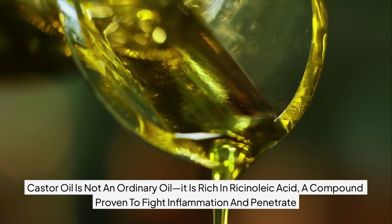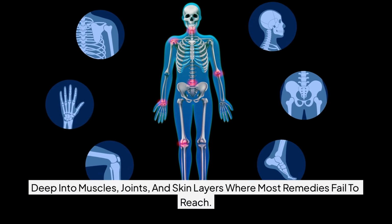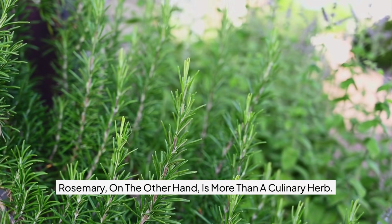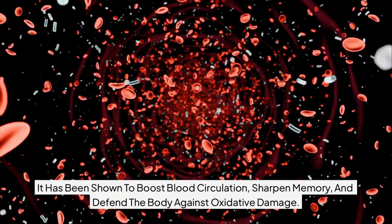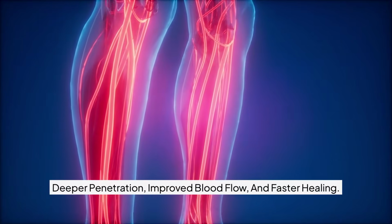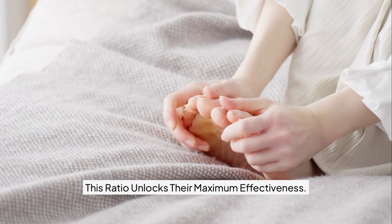Castor oil is not an ordinary oil, it is rich in ricinoleic acid, a compound proven to fight inflammation and penetrate deep into muscles, joints, and skin layers where most remedies fail to reach. Rosemary, on the other hand, is more than a culinary herb. It has been shown to boost blood circulation, sharpen memory, and defend the body against oxidative damage. When these two are combined, the results are powerful: deeper penetration, improved blood flow, and faster healing. The golden rule is precise: 3 parts castor oil to 1 part rosemary oil. This ratio unlocks their maximum effectiveness.